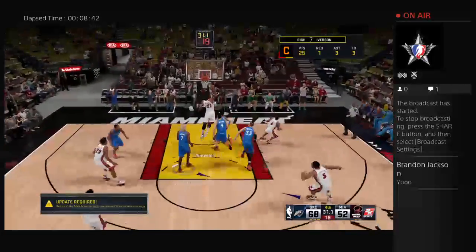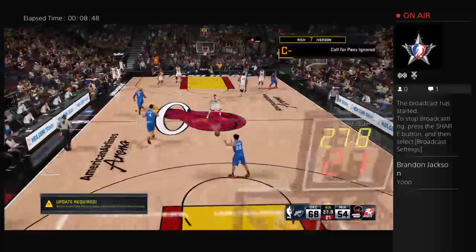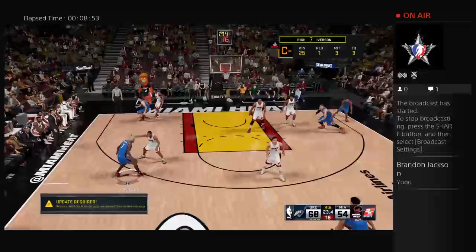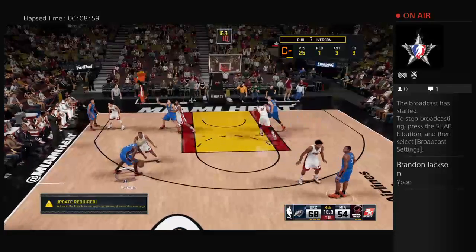Whiteside, high post. Throws down the breakaway jam. And I love that the instant that steal was made, they were out in the open floor. Ball pressure leading to the run out. Man, it doesn't get much nicer than that. That is sweet, sweet stuff. 6-second difference between the shot and game clock.